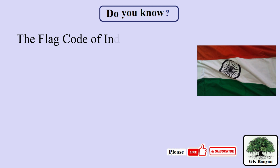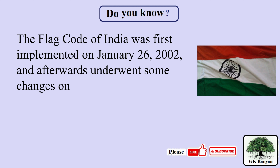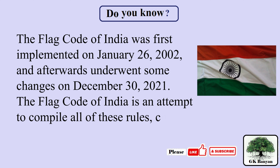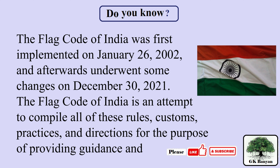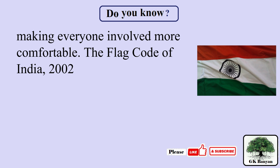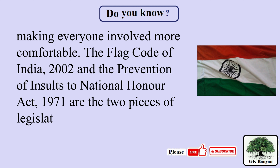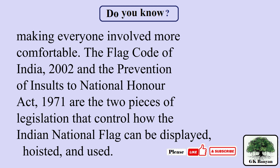2002. The Flag Code of India was first implemented on January 26, 2002 and afterwards underwent some changes on December 30, 2021. The Flag Code of India is an attempt to compile all of these rules, customs, practices and directions for the purpose of providing guidance and making everyone involved more comfortable. The Flag Code of India 2002 and the Prevention of Insults to National Honor Act 1971 are the 2 pieces of legislation that control how the Indian national flag can be displayed, hoisted and used.